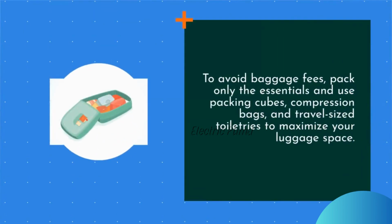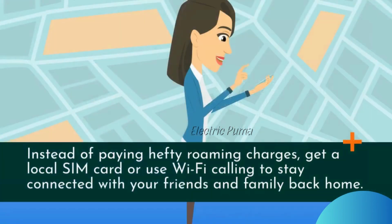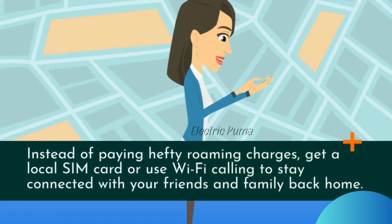To avoid baggage fees, pack only the essentials and use packing cubes, compression bags, and travel-sized toiletries to maximize your luggage space. Instead of paying hefty roaming charges, get a local SIM card or use Wi-Fi calling to stay connected with your friends and family back home.